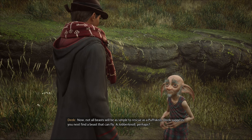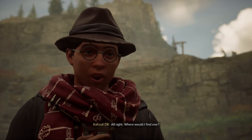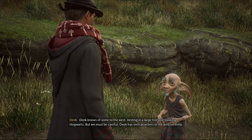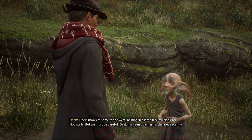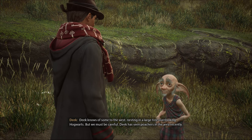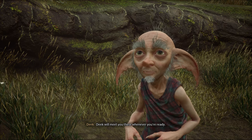A job and all, perhaps. All right. Where would I find one? Deke knows of some to the west, nesting in a large tree overlooking Hogwarts. But we must be careful. Deke has seen poachers in the area recently. Deke will meet you there whenever you're ready.